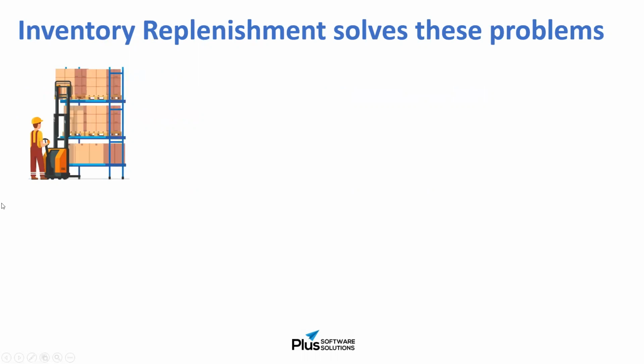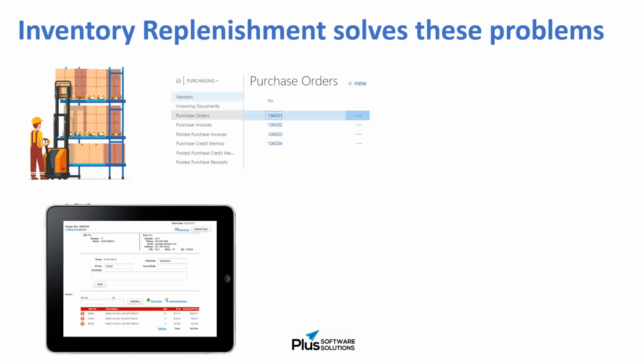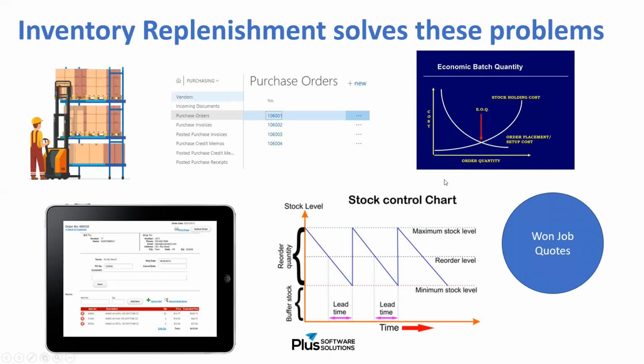Now, how does it actually solve these problems? Well, once you download and install and connect the business software, inventory replenishment uses a number of formulas that are specific to an exact business. So we'll supply partners with standard SQL scripts, which you can modify. And once you've uploaded those SQL scripts, inventory replenishment will start by trawling through the inventory and has a look at what's in stock right now. It will work out the demand on existing sales orders. It will determine what's coming in on the purchase orders. It will look at the minimum and maximum stock holding. It will also look at optimal batch quantity, or as we found out, also called economic batch quantity. And it will analyze the lead time as well as any particular quotes that have been won and accepted, job quotes that is.